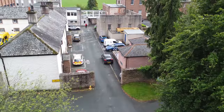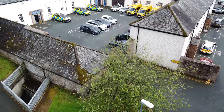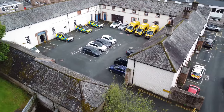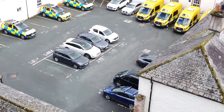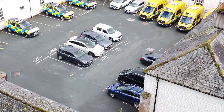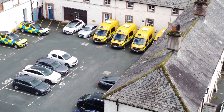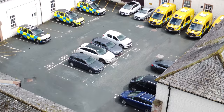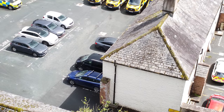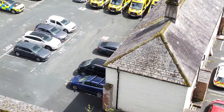So here we go guys. This is the front entrance. We've got vehicles to the left. These ones in the middle are all the undercovers. I know that because I've been in there before. Then you've got the road policing team at the top, and the camera vans at the top right hand side. And I think these ones are higher up police officers, DCs and whatnot.